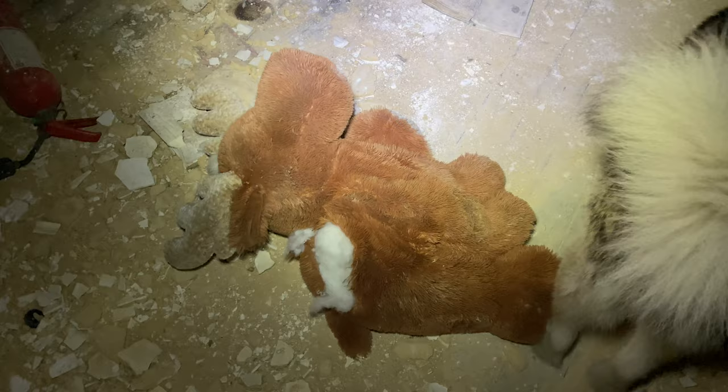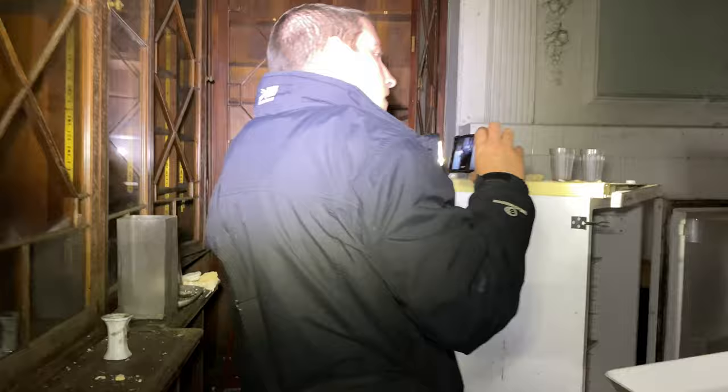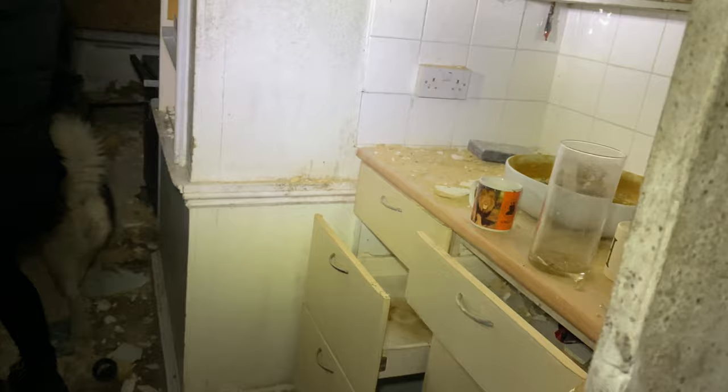Has it? Yeah. Just come over here to see what this is. I don't remember that being there, you know. What is it? Oh, it's a kitchenette. Yeah, because it's a dining room. No, I've never actually peeked round this corner. Yeah, because this is a dining room and entertainment room. I've actually never peeked this side.